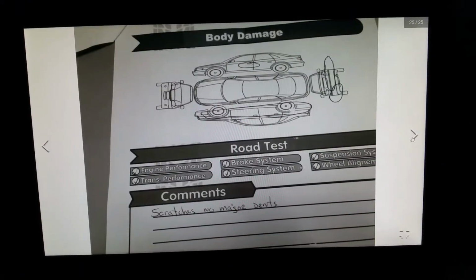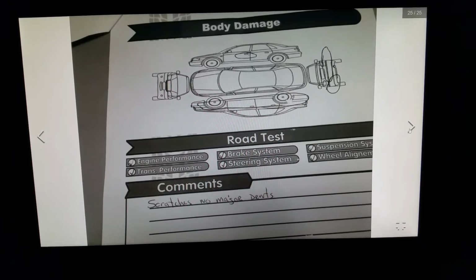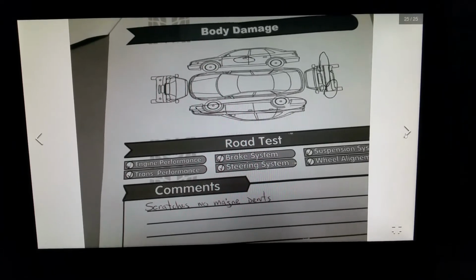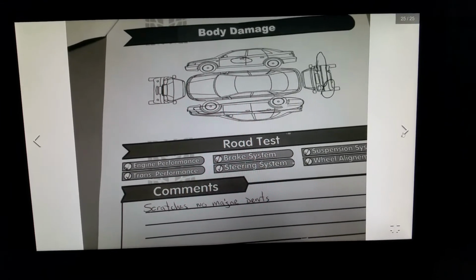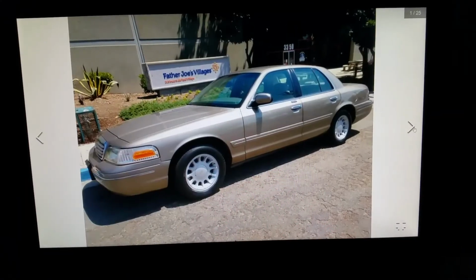And then the only comments were scratches, no major dents. So there's no major dents in the body. There's a lot of scratches, and you can see the report there. It's circled on the front bumper, rear bumper, driver's door handle, and on the passenger side there's miscellaneous scratches, probably from rubbing up against bushes and that. Okay, so there it is.